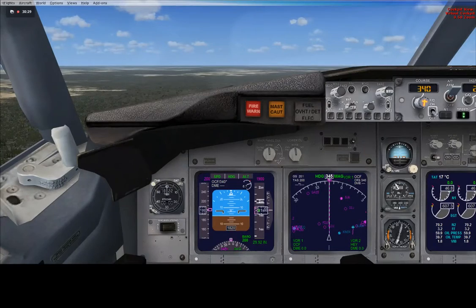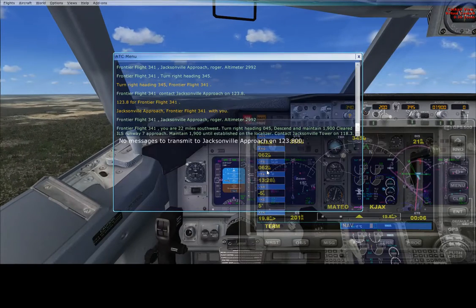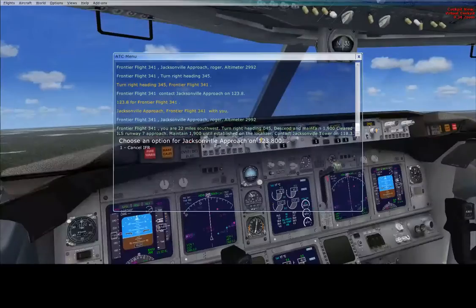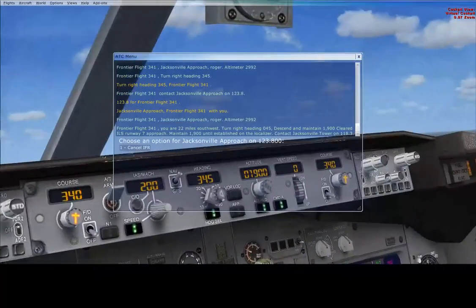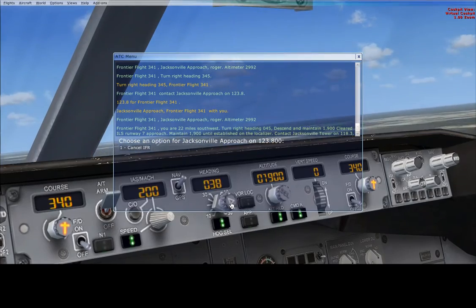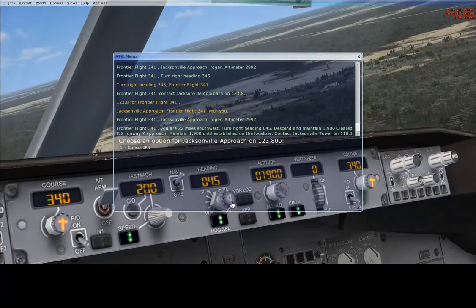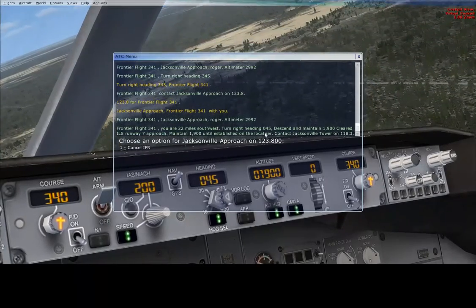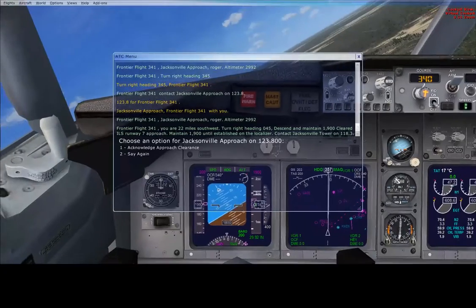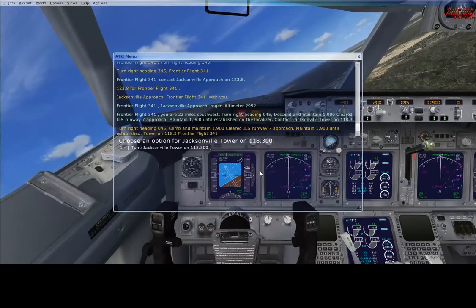We are on base leg. So there we go. Right heading 045, descend and maintain 1900. Cleared ILS runway 7 approach, maintain 1900 until established on the localizer. Contact Jacksonville Tower on 118.3. Right heading 045, plan to maintain 1900.